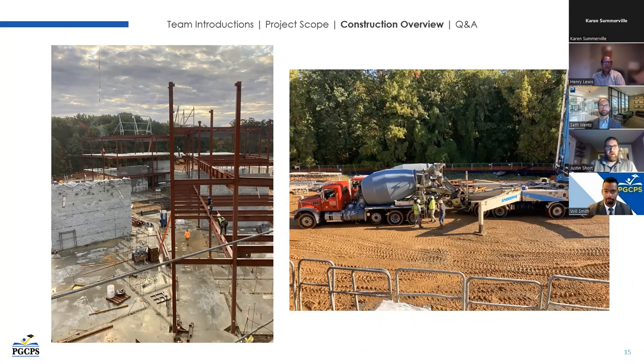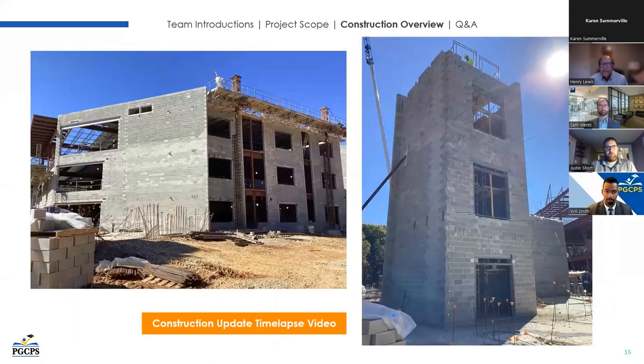Here are some photos of the construction progress. On the left there is your steel erection happening in Area C, kind of the BC area. On the right is the concrete operation doing the pumping of the metal decks in Area B. Here are some photos of exterior masonry ongoing on the left, and then that is a stair tower in Area C on the right.